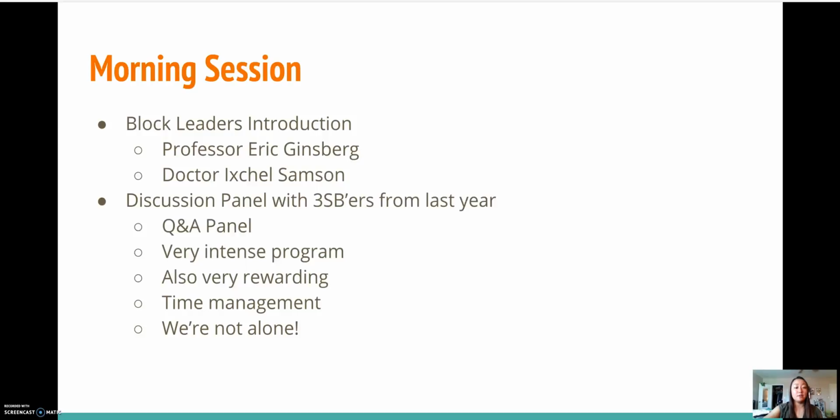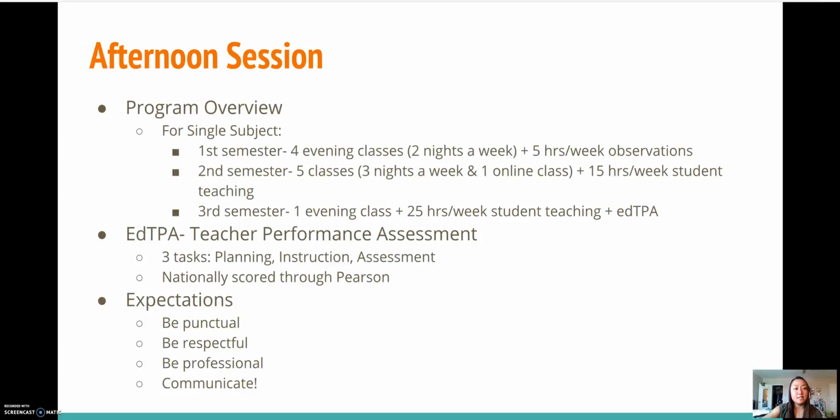They also emphasize that we're not alone, so it's really important for us to make friends with our fellow cohorts and to have a support system within the program as well as outside the program. In the afternoon session, we did a more in-depth program overview.